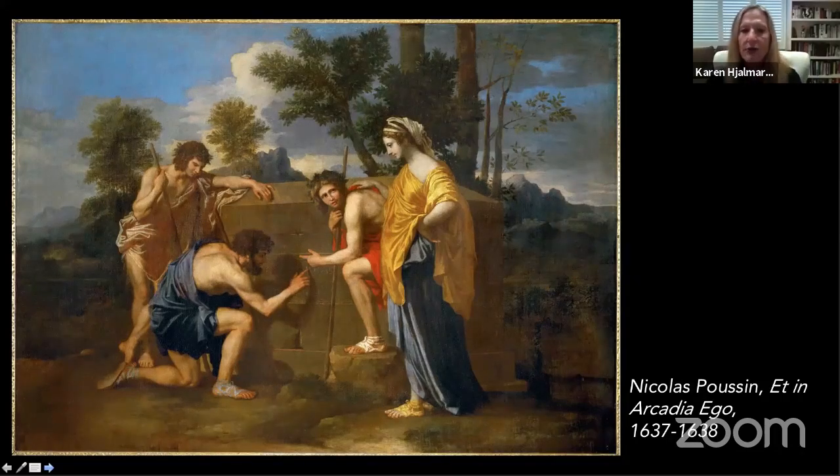These three shepherds, here we have three shepherds, and they're pointing to the writing on this coffin. And it is the writing Et in Arcadia Ego. In Arcadia, we are there. And what is Arcadia? Arcadia, as I've mentioned before, is in Greece. And in reality, it's an area that's kind of rocky and desolate. But it changed form. And in Greek mythology, it became this land of beauty and peace and nature. So that's the reference to Arcadia.